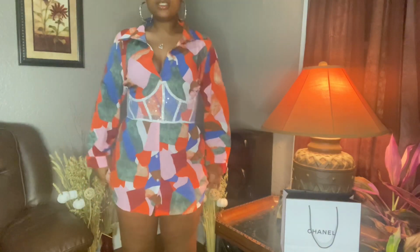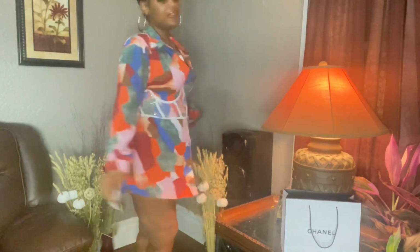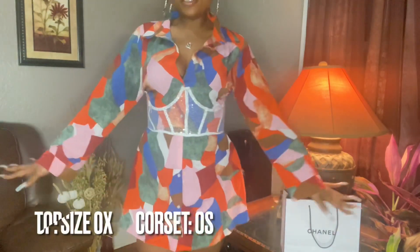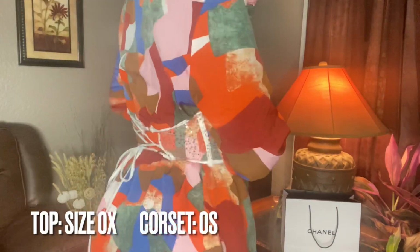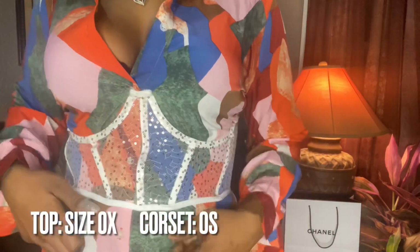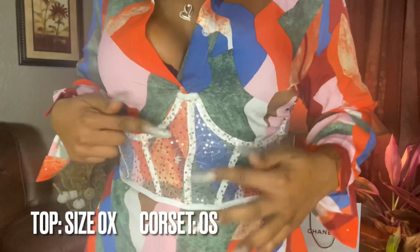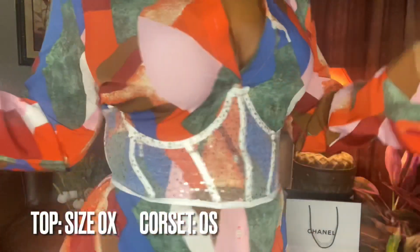For starters, I have this shirt, another top from Shein, and it's really, really long. So I'm showing it without any bottoms. So this is how the shirt looks. Very cute, very colorful. It's an abstract type of printed shirt. I do have it with this white corset that I got from Shein as well. It's a mesh corset with bronze, kind of glitter.